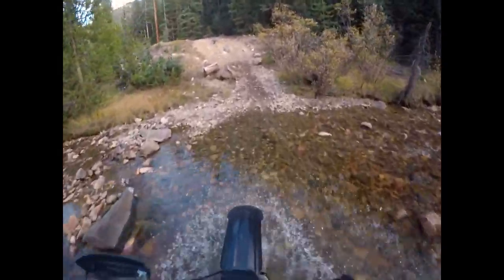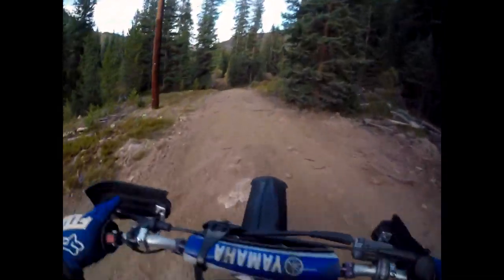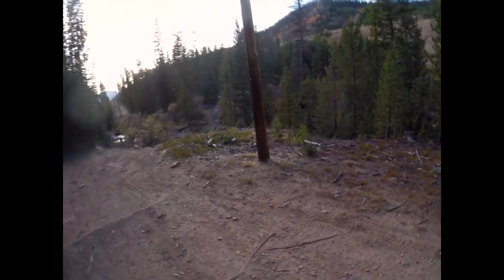Dodge that tree. There, that tree branch, not really a tree. Coming up to our first river crossing. Looks like it's up a good bit.